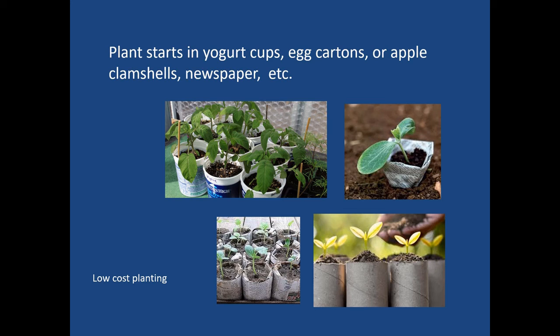You don't need fancy trays for starting your starts. You can use egg cartons, yogurt cups, clamshells, newspaper cups, toilet paper rolls shown here. Lots of different ways, even pressed soil blocks, which have no outer covering at all, to start your seeds in when you're starting your starts in the springtime.